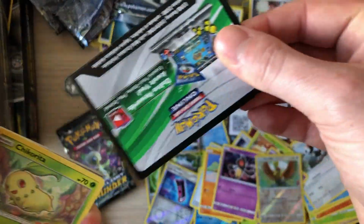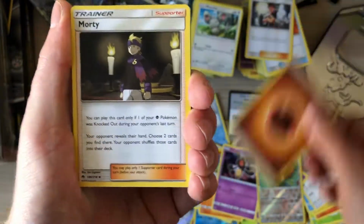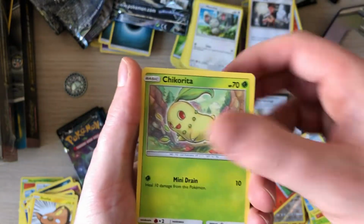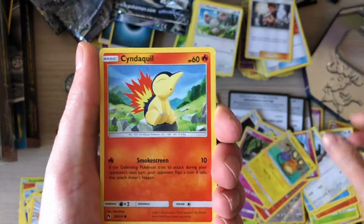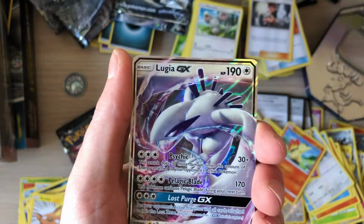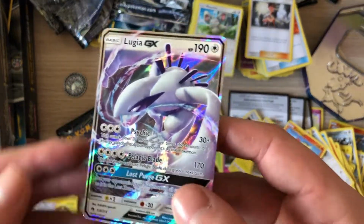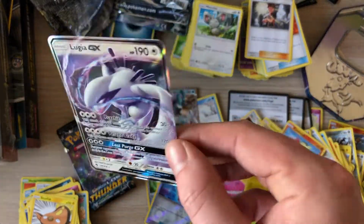Here we go. White code after white code. Something big, please. We've got Fighting Energy, a Morty, a Stantler, Quilava, Chikorita. Not actually pulled a full art trainer in a while. Cyndaquil, a Pachirisu, and then behind that we have Lugia GX. Boom! Another GX. This one's actually a little bit better than the Suicune.